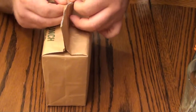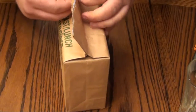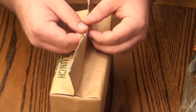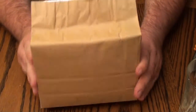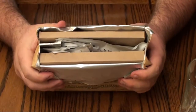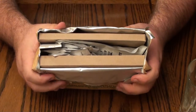The bag just looks like a paper lunch bag. Usually you can split it right down the middle. There's two pieces of foil on either side, not really tin foil, but we'll just slice open the back. Let's see what we got. It looks like we have a pretty stacked deck, lots of stuff inside. Let's see what's in here.